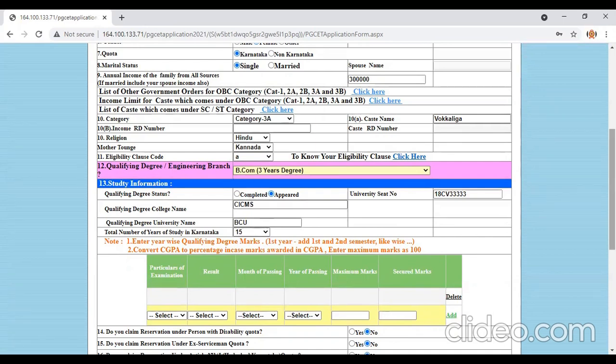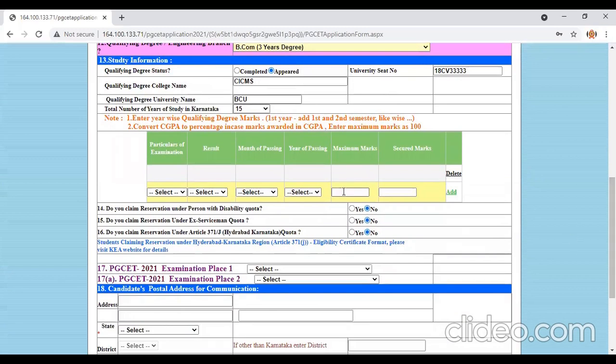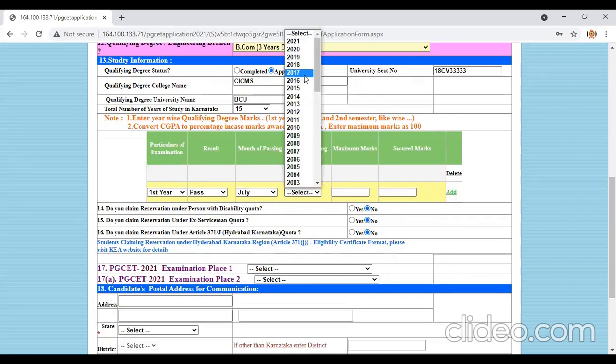Okay. The next thing is the marks part. As I told you, you should already keep the percentage and the marks, everything ready as per the hundreds. So over here, I'll give it as particular examination, as I told you, it will be in the years. So first year, result, pass, fail, awaiting, whatever your result is, you have to mention that. Month of passing, it will be in your marks card. First and second sem, both when you cleared, whether if you're having any backlog in first sem and you had cleared it in third sem and you have passed at that time, then you have to mention that. So the first and second sem, the last when you have cleared, that month and year will come here. Okay, hope you have clearly understood about this.